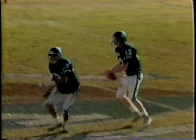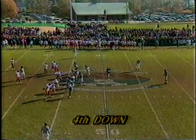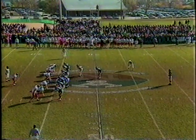Lester throws into coverage as they go single back. They'll get 4 receivers out into the pattern. Sharkey comes down and then will break to the corner. And when Lester lets the football go, Fruin has excellent coverage along with Garbarino, and they do a pretty good job of preventing that reception as the Chargers are forced to punt at their Naugatuck 45 after that turnover and big play by Kevin Sharkey. Naugatuck defense is stiffened, and Sharkey will punt the football.